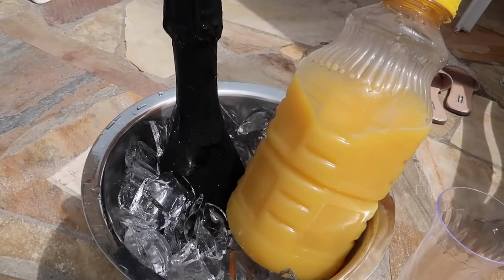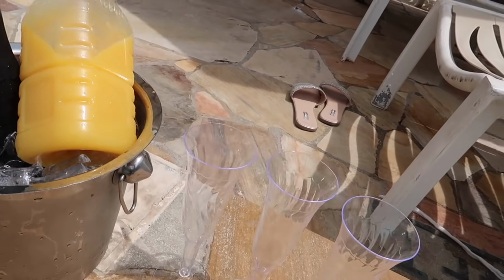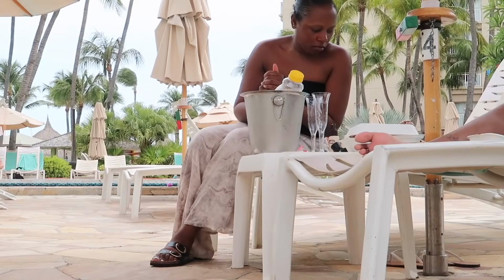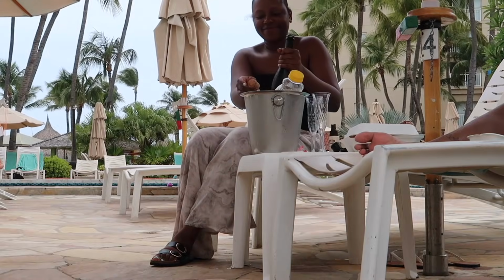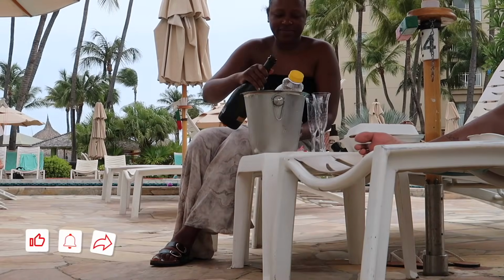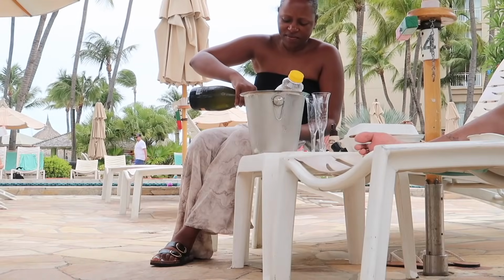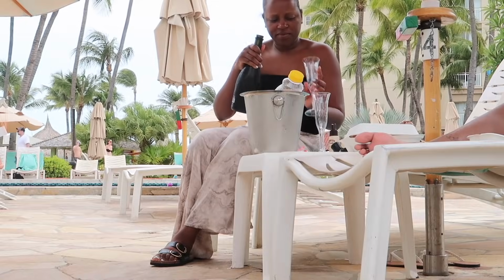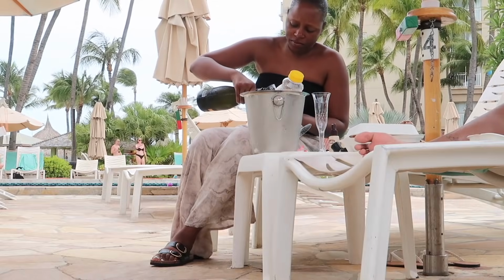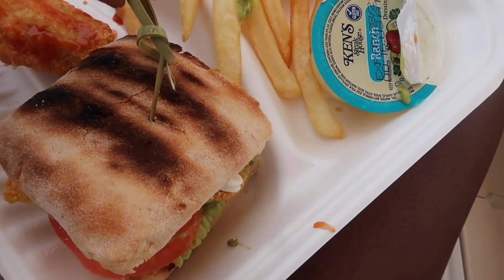Juices for the last day, you know, he could fly. And they gave us a nice little orange juice too. So, we got sandwich to eat.